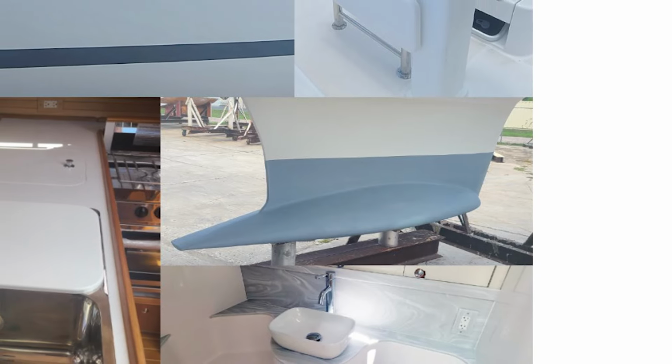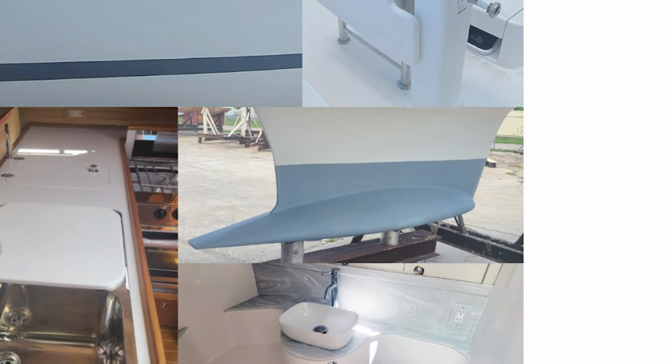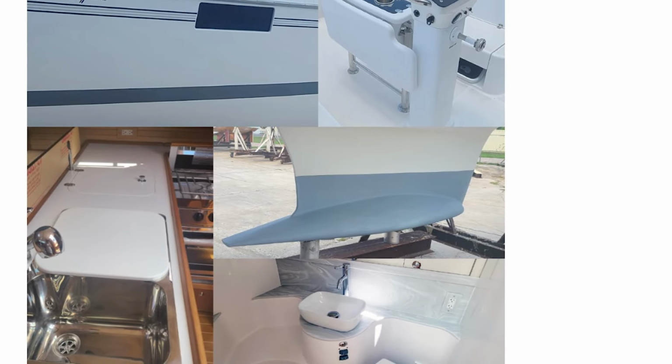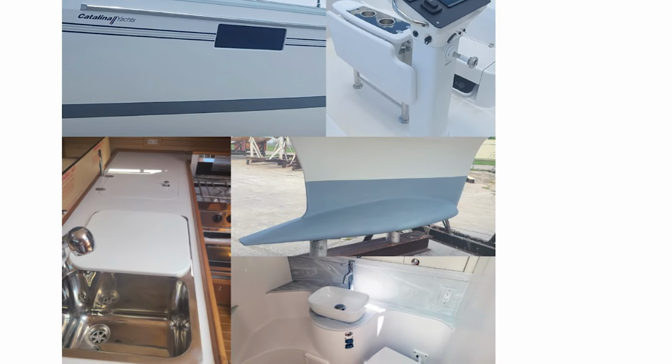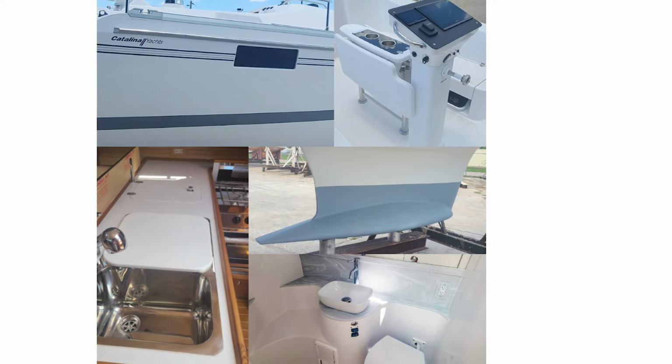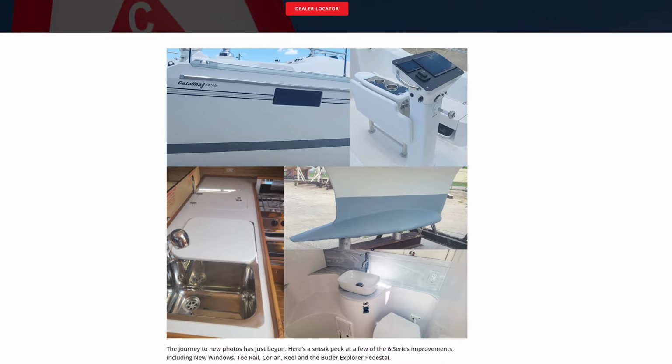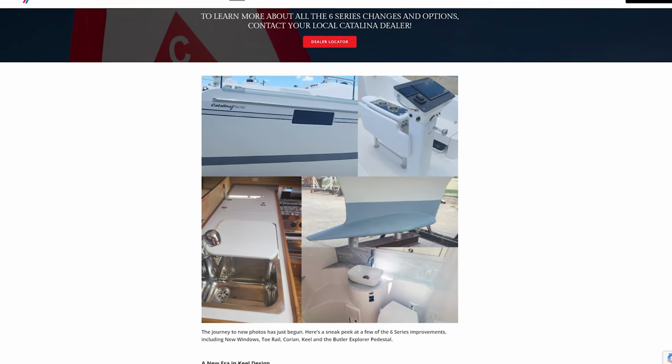Designers worked with Mars Metal to enhance hydrodynamics in a way that would attain superior lift and reduce drag. The updated keel designs, Catalina says, improve speed and handling along with stability and safety, making the 6 Series models suitable for sailors of all skill levels.